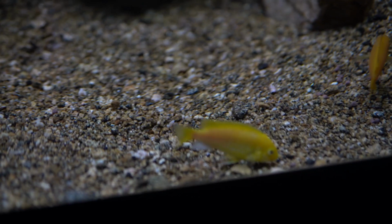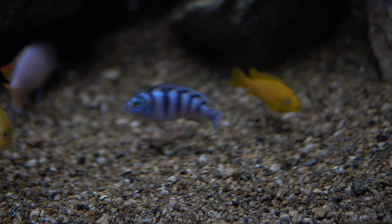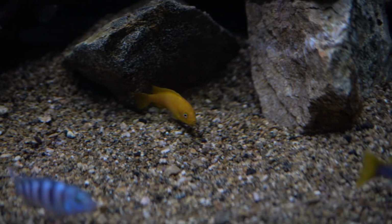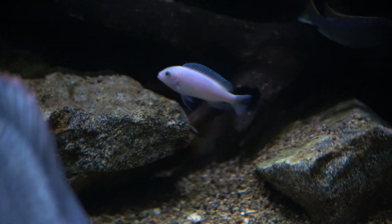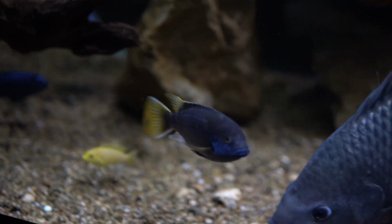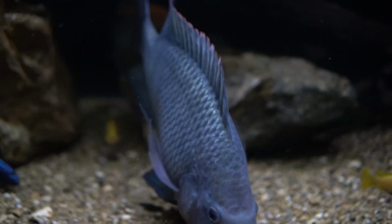I have some Mbuna, so yellow labs. Female Kenyi right there. We have Msobo Thiep right there, the yellow one. Albino Red Top Zebra, Pearl Zebra back there. A male Aci, just a mix of Mbuna. But the one that catches everyone's attention is this guy.